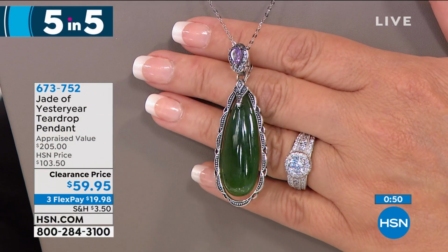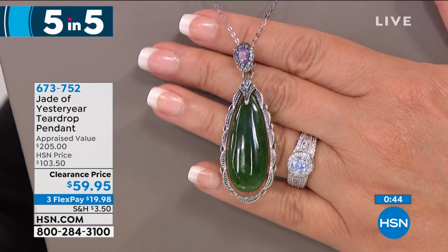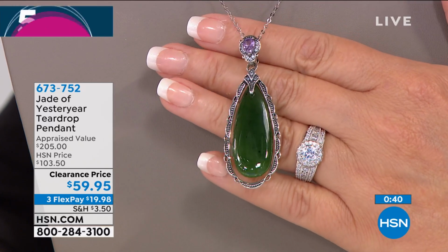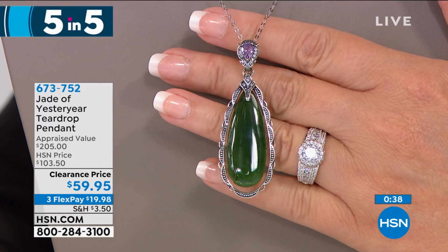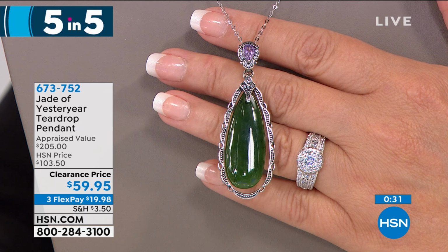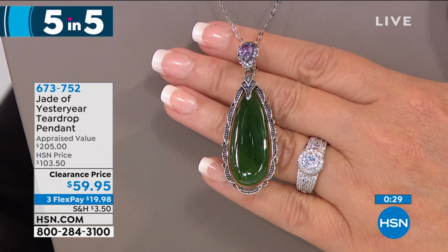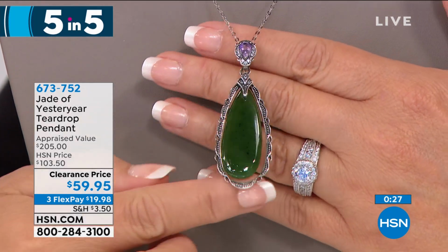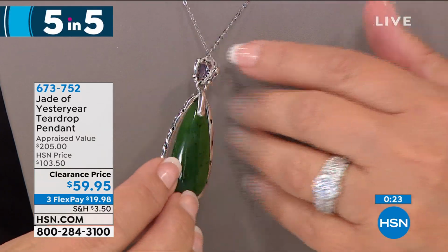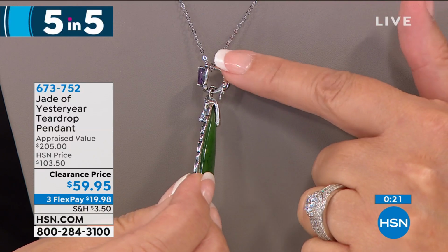Oh, Stella's gonna have a fit. Stella, this is $59. It's impossible to bring anything into the country again. And here we are giving it away, but it's okay. If anybody goes on the website and checks nephrite jade, if they look at a piece of jade that size for under $100, you never would. Imagine that. Isn't that nice how it's an enhancer?